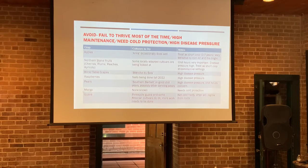They decline very slowly over time, and market gardeners I've worked with will actually plan to replace them every 3 to 5 years, or 7 years. They're very sensitive to phytophthora root rot, but they also have fire blight problems as well. All of the northern stone fruits, so things with that heavy pit in the center, cherries, plums, peaches, apricots, just don't go there. It's a heartbreak.